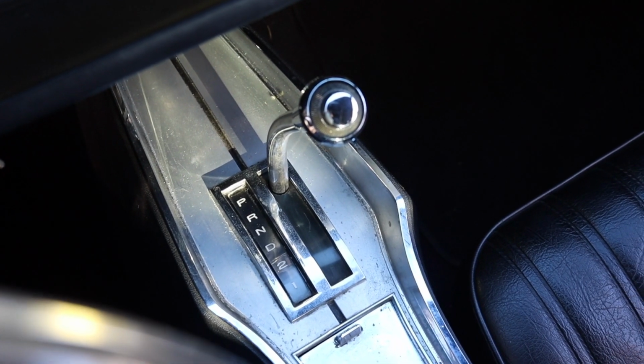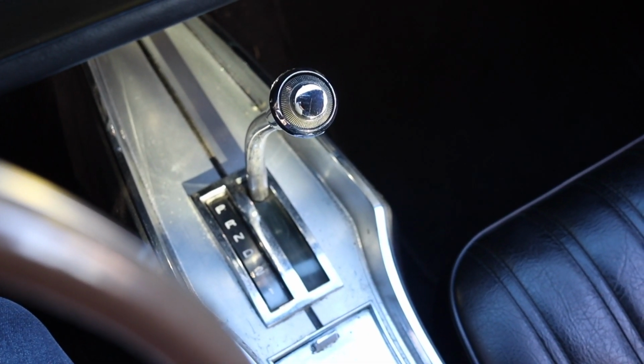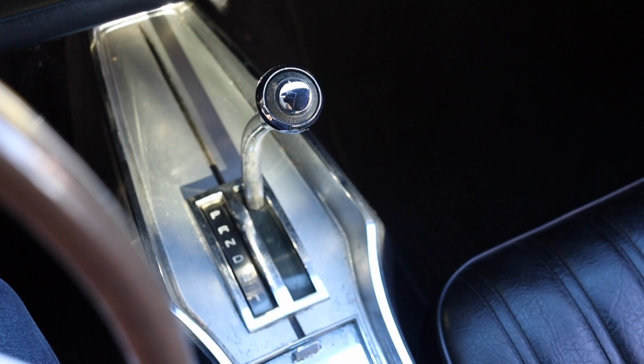And then we have the shifter. You push the little button on top of the shifter to get in and out of gear, and that's what controls the 3-speed automatic. And I actually quite like it. It actually works really, really well. It feels very nice and natural and has a nice heavy weight to it as well.